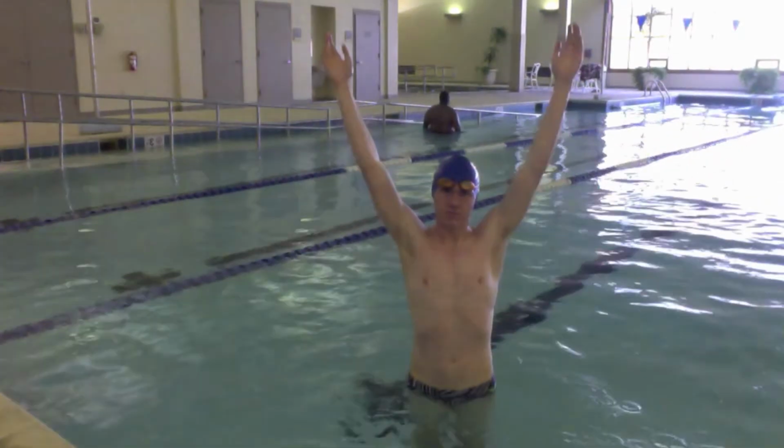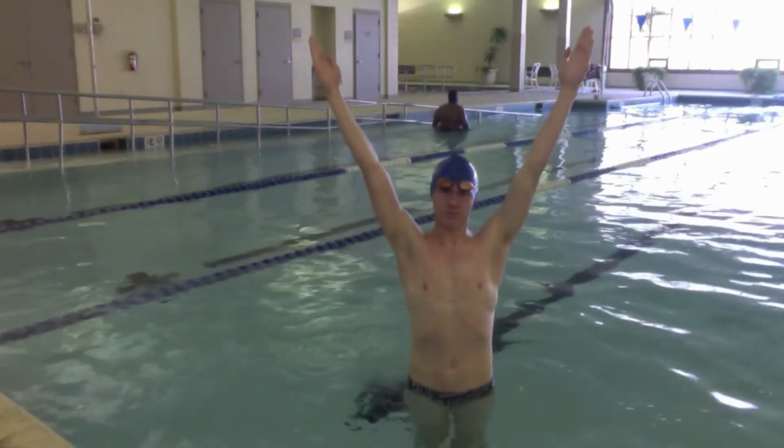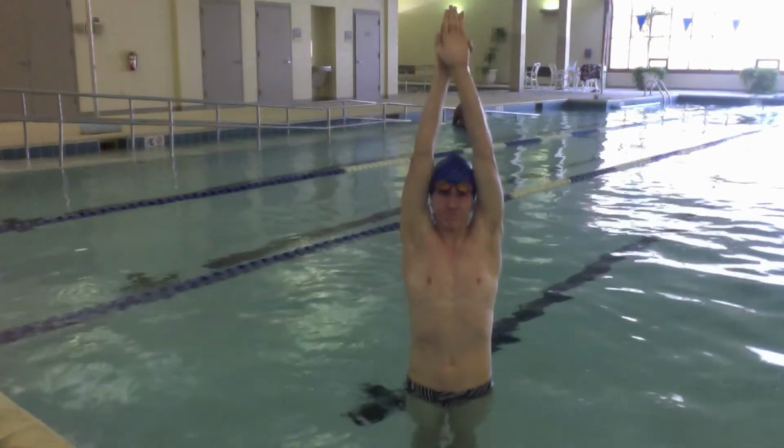Griffin will demonstrate this by first pushing off the wall with his arms spread apart, and later he will come back and push off of the wall with his arms in the position that swimmers call streamline.